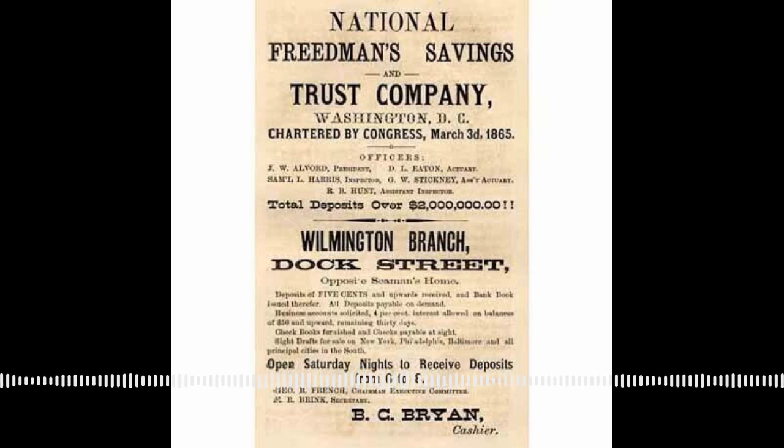pretty much to set up an account, you had to include the account holder's name, their birthplace, residence, age, employer, names of their family members, and often even whether the account holder was light or dark skinned.